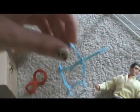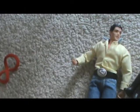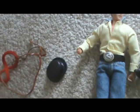Here's a halter that my best friend, Miss Izzy 333 made. It's pretty nice, and that's my lead shank. It's not for sale, but it is broken. It's got a big knot in it, and I cannot get it out. Okay, so this is my martingale, not for sale. Hat, not for sale. Halter, not mine.